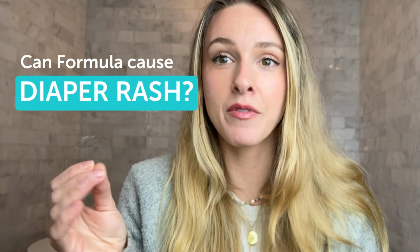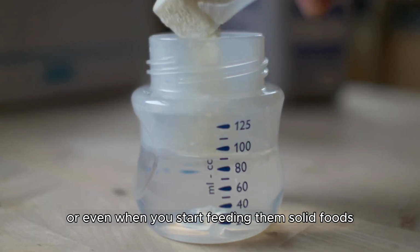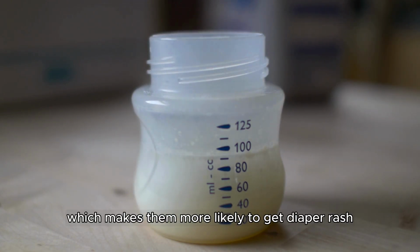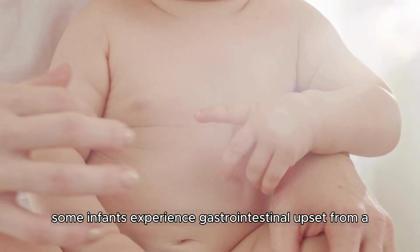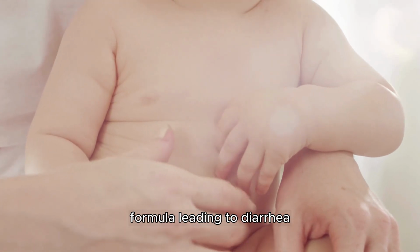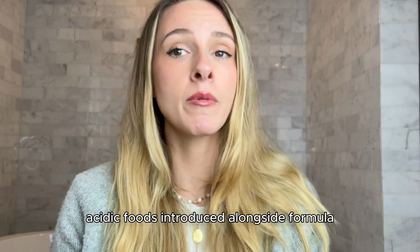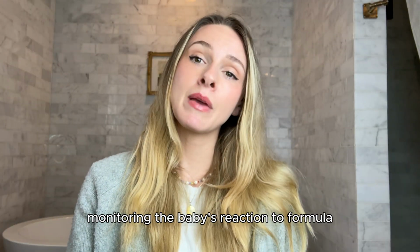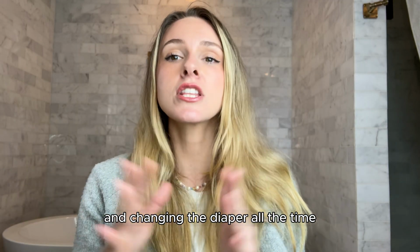Formula can cause diaper rash in babies, especially during transitioning from breast milk to formula, or even when you start feeding them solid foods. Changing diets changes baby's stool composition, which makes them more likely to get diaper rash due to irritants or allergens in the formula. Some infants experience gastrointestinal upset from formula, leading to diarrhea and making the irritation worse in sensitive skin in the diaper area. Acidic foods introduced alongside formula are really a crapshoot and make them even more likely to get rashes. Monitoring the baby's reaction to formula and adjusting the diet help manage the concern, and changing the diaper all the time.